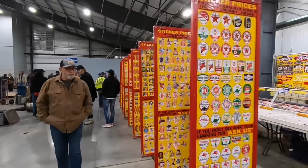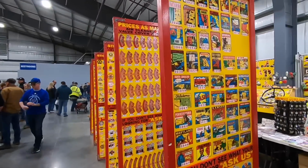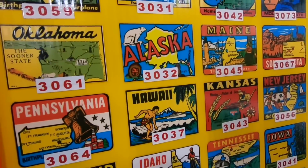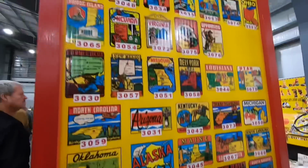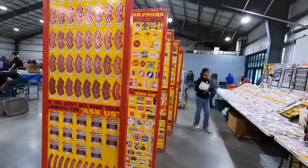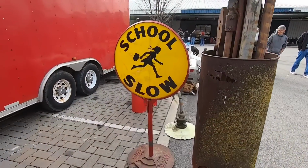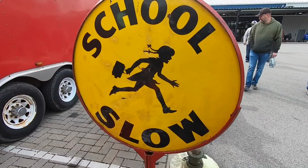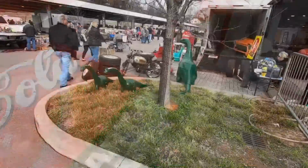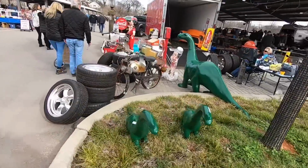One of my favorite vendors to check out here is always these folks that sell all the vintage stickers and decals. I especially like checking out these state decals. It does look great in the window of an old station wagon or on a cooler. I know several people that I think went to that school. I found a couple of Sinclair dinosaurs here at this vendor.